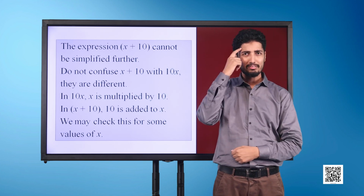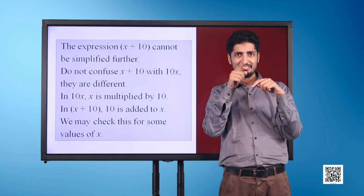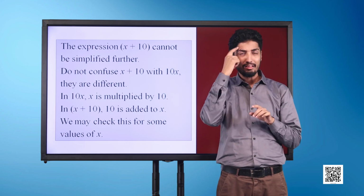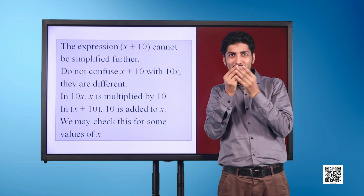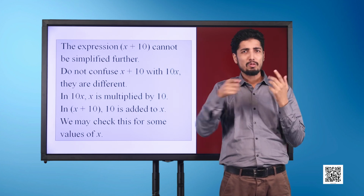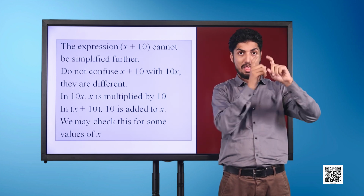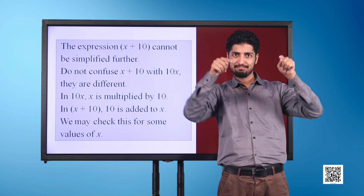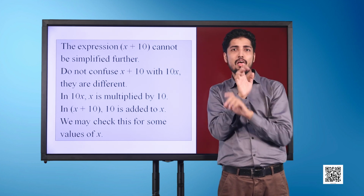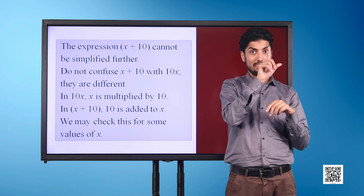The expression x plus 10 cannot be simplified further. Do not confuse x plus 10 with 10x. They are different. In 10x, x is multiplied by 10. In x plus 10, 10 is added to x. We may check this for some values of x.